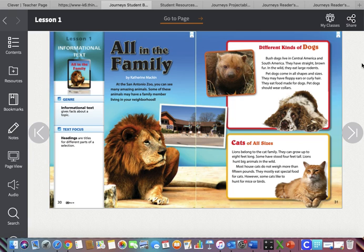And then we're going to compare how these two stories are alike and how they are different. So, All in the Family is written by Catherine Mackin. Here's our author. Remember, the author is the person that writes the stories. Let me bring this up right now. Even though we don't normally talk about this now, I'm going to talk about it now because you might as well learn it, because it's going to be something you're going to learn anyways.